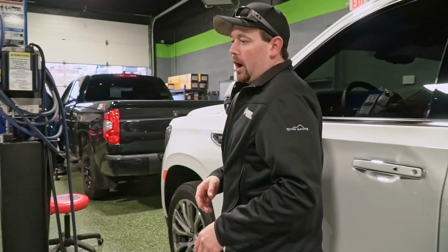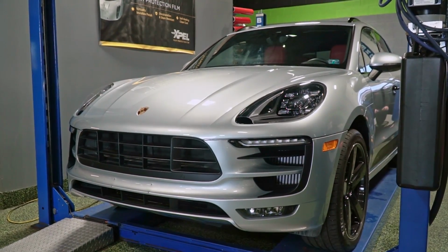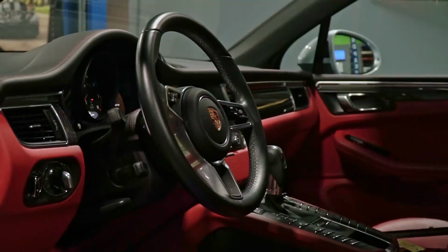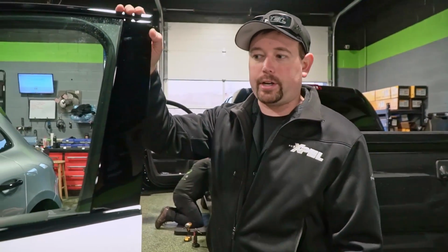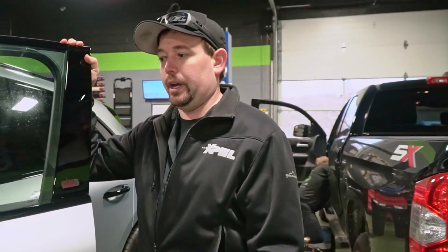And on the lift, we've got a Porsche Macan GTS. This is one of the exclusive series from Porsche. So very custom interior. It's red with black inserts. Usually these are all red, so it looks really, really good. This got a full paint protection film wrap. It's getting an XPEL Fusion Plus ceramic coating. It's getting the windows tinted as well. So it's ready to go over to the tint bay.